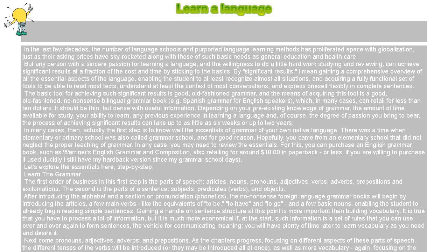In many cases, then, actually the first step is to know well the essentials of grammar of your own native language. There was a time when elementary or primary school was also called grammar school, and for good reason. Hopefully, you came from an elementary school that did not neglect the proper teaching of grammar. In any case, you may need to review the essentials.